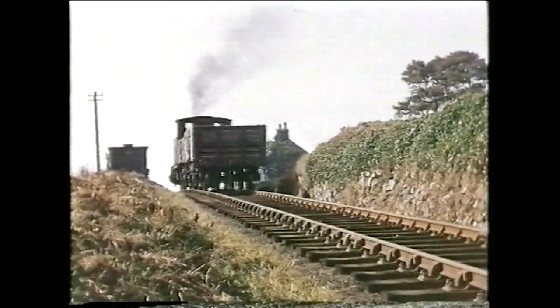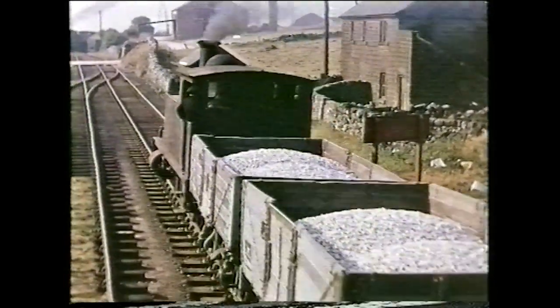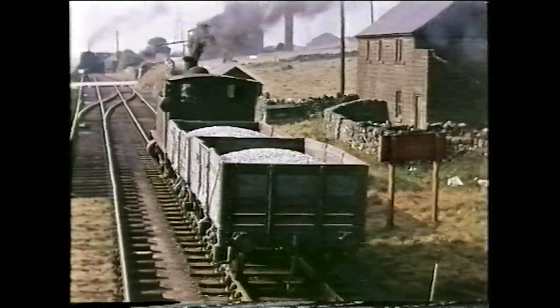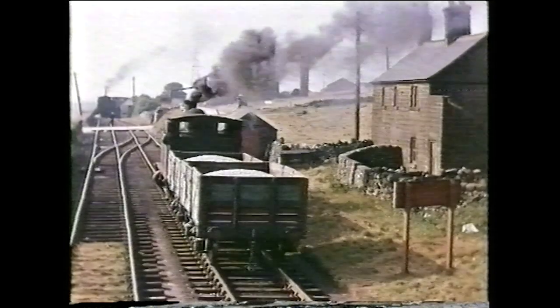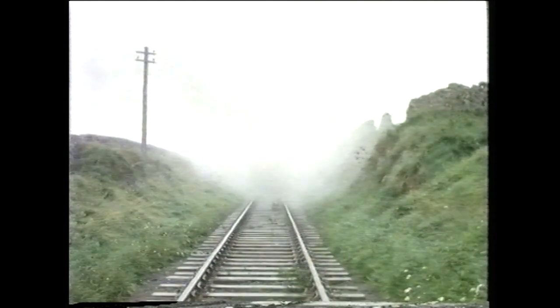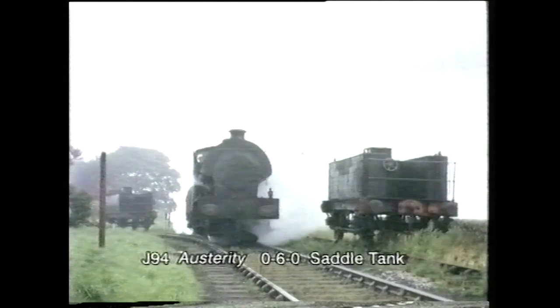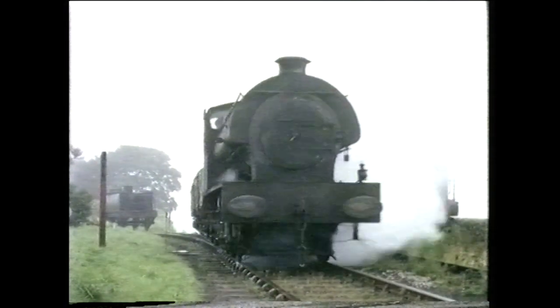It was still a very difficult gradient to work, and locomotives were limited to 3 loaded wagons or 7 empty wagons. And in poor rail conditions, when it was damp, they would very often slip to a stand and have to reverse to the bottom, divide the train and bring it up in 2 parts.